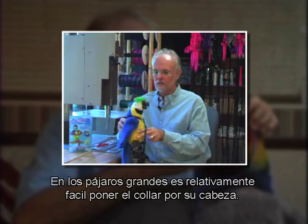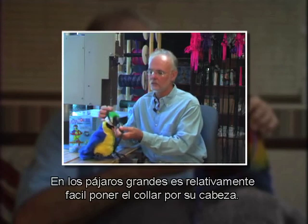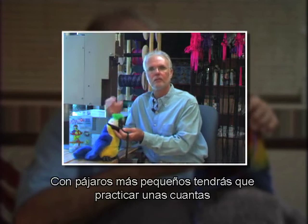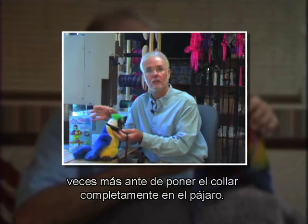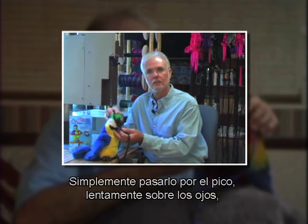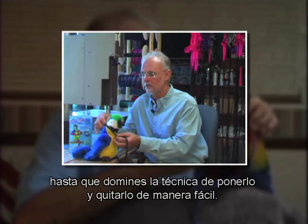Now, with the larger birds, it's fairly easy to get the harness or collar over the head of the bird. With the smaller birds, you're going to have to practice more times before you actually put the collar completely on the bird. Get the bird used to the harness going on and off, maybe just over the beak and then slowly down over the eyes until you're comfortable getting the harness on and off.